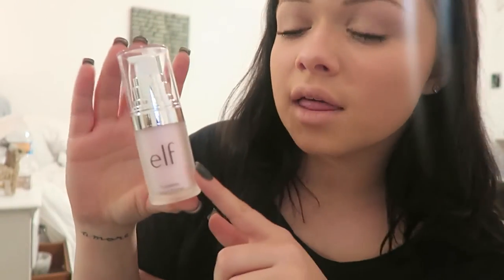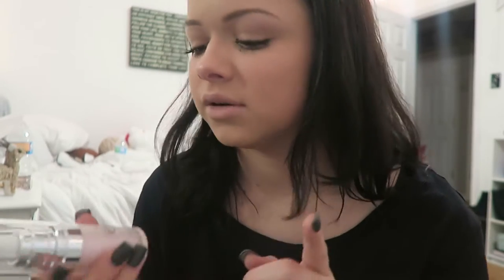So I started by using their primer. As soon as I started rubbing this on my face, it felt like my face was baby smooth. My parents are decorating for Christmas outside. My face was completely baby smooth. This felt so nice, but I just want to see how it holds up at the end of the day, so I definitely will update you guys later on everything.